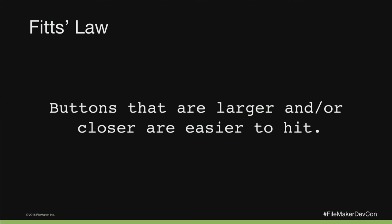And essentially it boils down to, in a practical sense, that buttons that are larger and are closer to where the user already is, say their mouse, are easier to hit than something that is smaller and/or farther away. So it takes more time. So the law says that the more distance you have to travel, the harder it is to be accurate with actually hitting a target. So it applies on both desktop and mobile. In mobile, you have a finger, which is larger, so you can be a lot less accurate with your finger than you can with a mouse pointer. So you have to be even a little bit more conscious of this on mobile and allow the targets to be easy to hit.